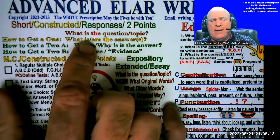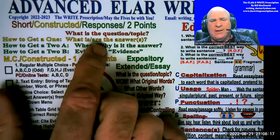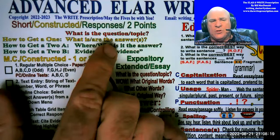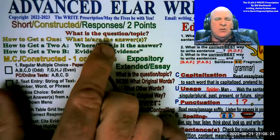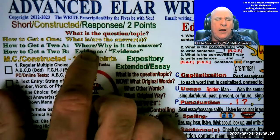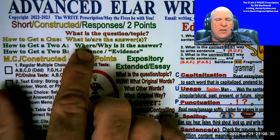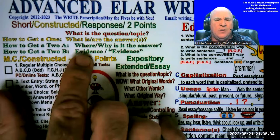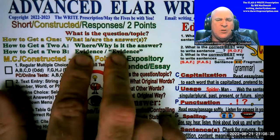The red light is also what is the answer, because your answer, red light, has to tie to your question. And if we're only going to get a two, then I change these two green ones. The where and the why is it the answer, and the evidence, either with or without quotation marks, because when I looked at the samples, they did not have quotation marks on some of them, and some of them did.